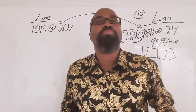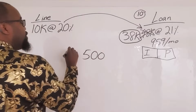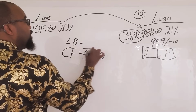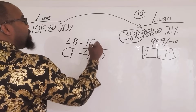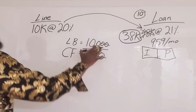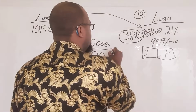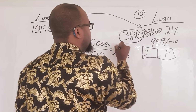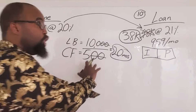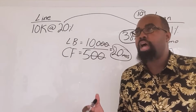Let's say you have a cash flow of $500. Okay? And we'll just make sure that you know what we're doing here. You have a balance of $10,000, remember? So what we're going to do is divide 10,000 by 500. What is that? That's 20 months, right? So 20 months is how long it will take to pay back that $10,000 on the line of credit, looking at your $500.